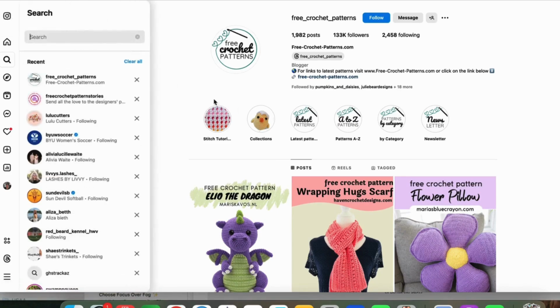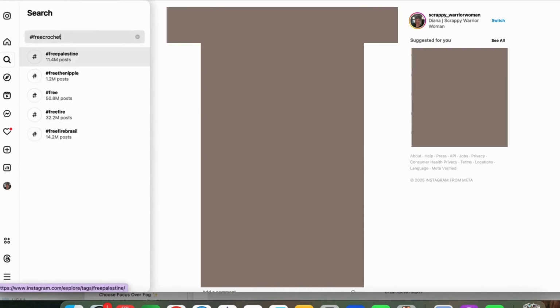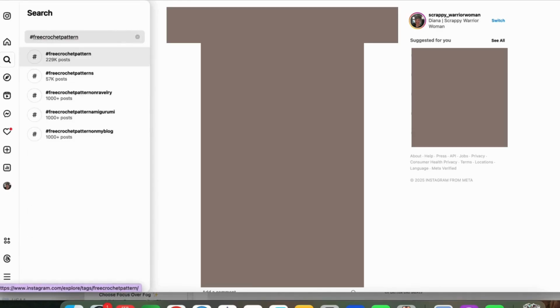I like Instagram for free crochet patterns. Now this one is a little bit tricky in the fact that they use hashtags. Okay, so we're gonna go to the search engine on Instagram and we're going to type hashtag free crochet pattern. And we're gonna hit enter. So you're going to see free crochet pattern or free crochet patterns, and it's a hashtag.